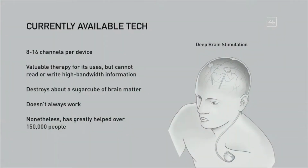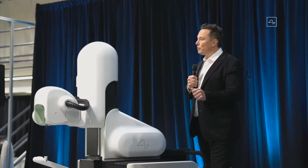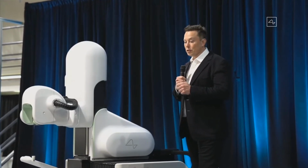And then in terms of what is currently available, there is something called deep brain stimulation, where they put a small number of electrodes in your brain, and they will actually zap your brain with an electric current. It's valuable for its uses, but it can't read or write high bandwidth information. I would say this is a bit like kicking the TV, which does work, but not always, and it has limitations. Nonetheless, this has greatly helped over 150,000 people, and despite being somewhat of a brute force approach, it has been very effective for a lot of people. This is what's currently available. So we want to radically improve this by multiple orders of magnitude, improve it by a factor of 100, then 1,000, then 10,000.